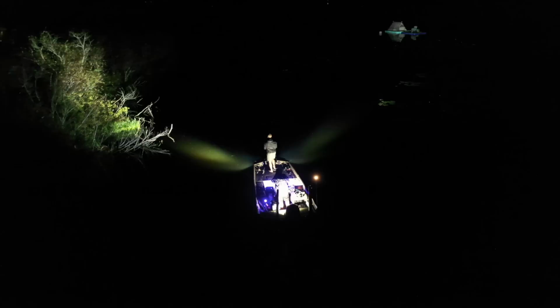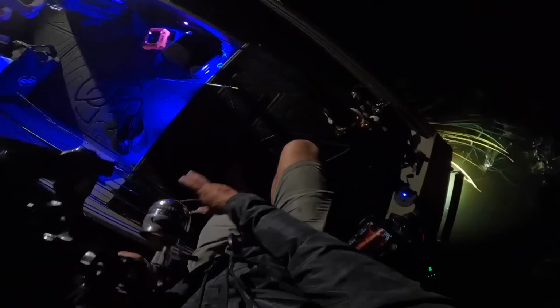We have the bow fishing setups. We've got all the lights on the jet boat, and it is gonna be so freaking cool. We're gonna cruise around. We're actually gonna snipe some tilapia, or we're gonna snipe some gar, and then we're going to chop them up and put them on our catfish noodle hooks.